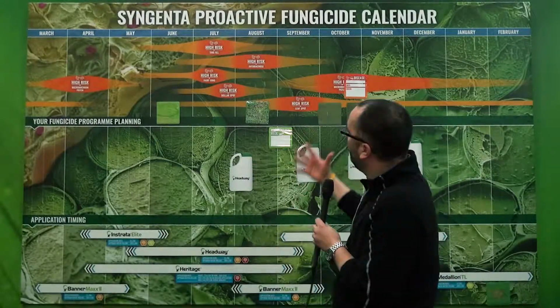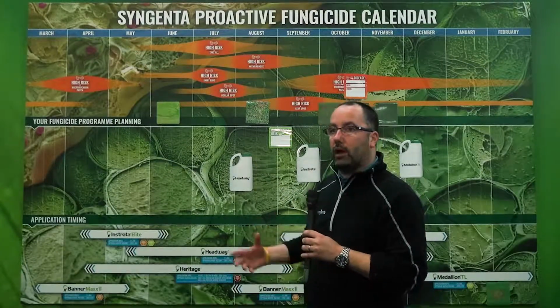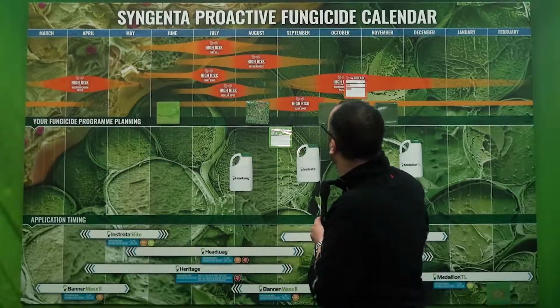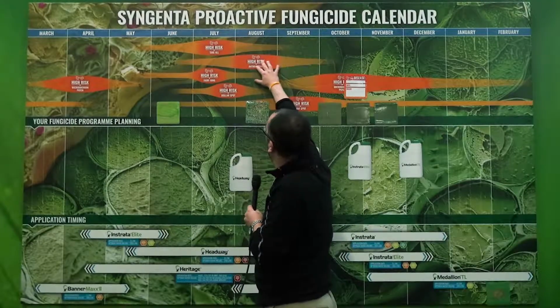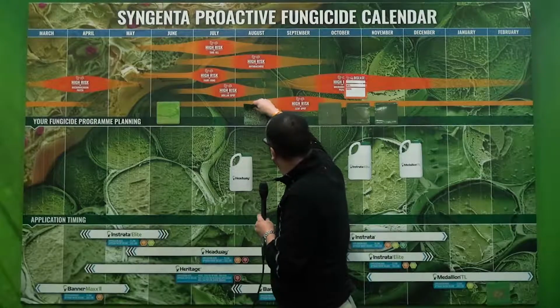So if you just look through this at the start, one of the key problems we've had with a lot of turf managers over the last couple of years has been anthracnose, and generally that comes in around August time. So you have an image of it here, and then we just put that here.